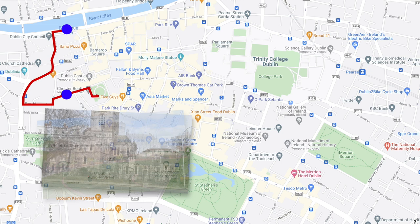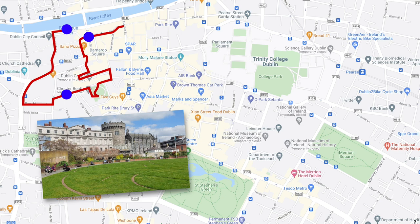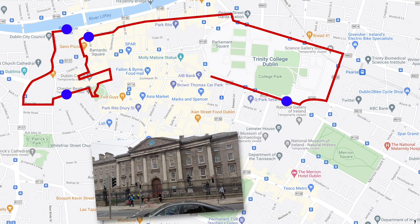Next, we head to Dublin Castle, once the seat of British government and the site where the city got its name. Then we take a short stroll to Temple Bar, one of Dublin's nightlife hubs, before heading over to Trinity College and a walk down Grafton Street. Grafton Street will take us to St.